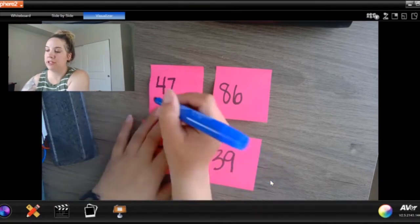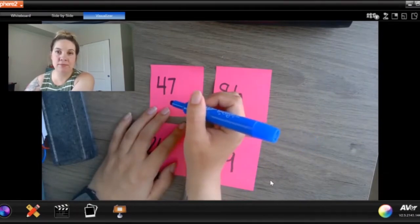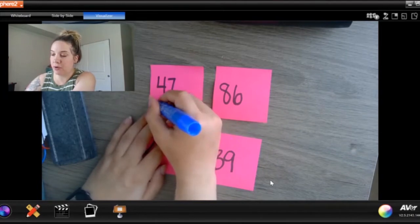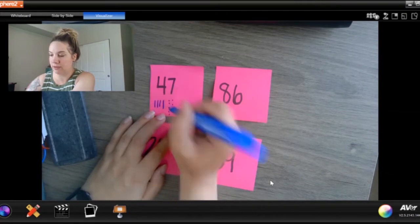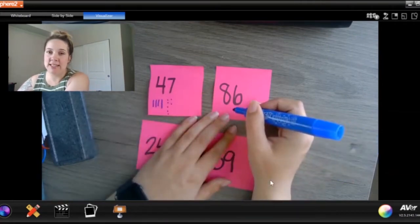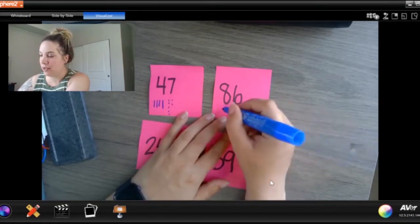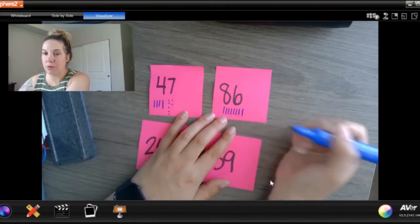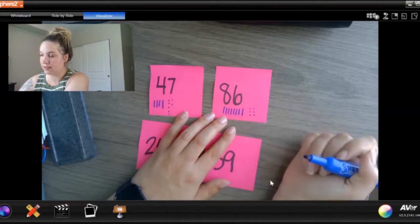All right, so looking at 47, how many tens do we have in 47? Go ahead and say it out loud. 4, it's even in the tens place value. So we have 4 tens, 1, 2, 3, 4, and 7 ones, 1, 2, 3, 4, 5, 6, 7. How many tens do we have in 86? 8, you can see it right there. 1, 2, 3, 4, 5, 6, 7, 8. And how many ones? 6, 1, 2, 3, 4, 5, 6.